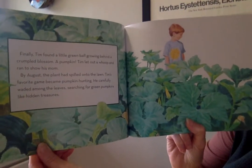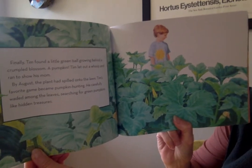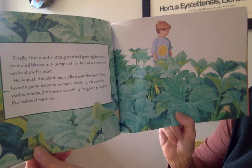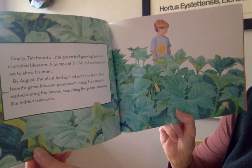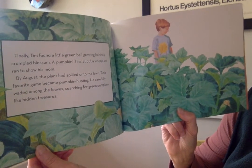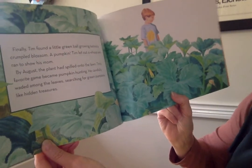Finally, Tim found a little green ball growing behind a crumpled blossom. A pumpkin! Tim let out a whoop and ran to show his mom. By August, the plant had spilled onto the lawn. Tim's favorite game became pumpkin hunting. He carefully waded among the leaves, searching for green pumpkins like hidden treasures.